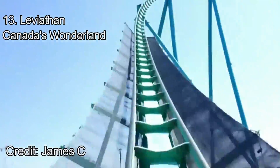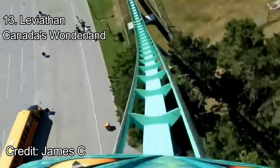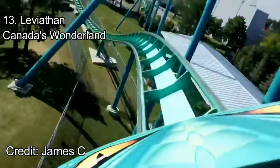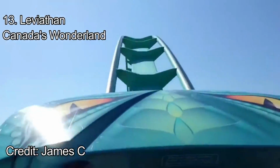13, Leviathan. This coaster is Orion's older sister. Leviathan is about the same length as Orion, but it has more airtime. It has more floater moments, and it also has a tunnel. Overall, Leviathan just has a better layout, but they are interchangeable.